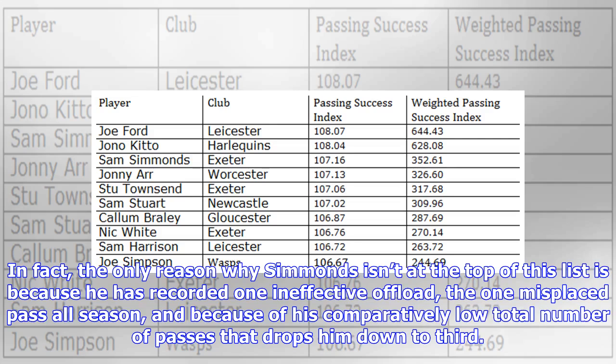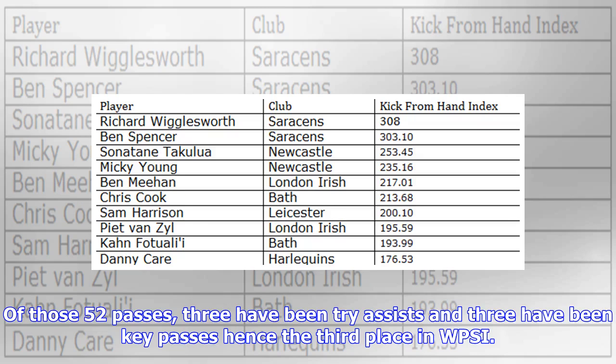In fact, the only reason why Simmonds isn't at the top of this list is because he has recorded one ineffective offload, the one misplaced pass all season, and because of his comparatively low total number of passes that drops him down to 3rd. Of those 52 passes, 3 have been try assists and 3 have been key passes, hence the 3rd place in WPSI.